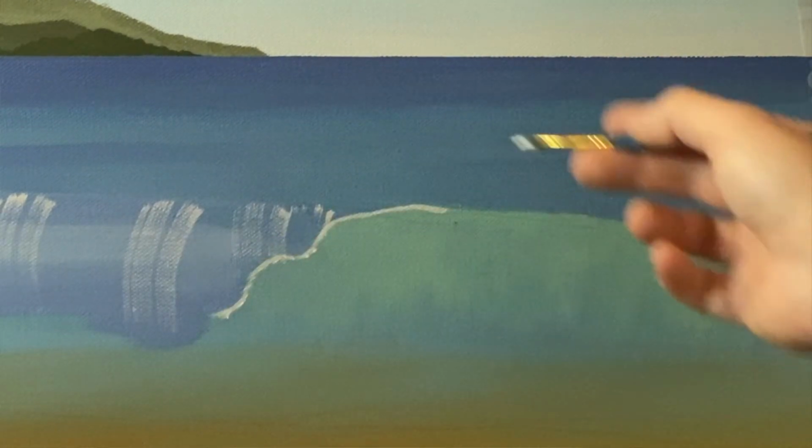So just like that. Now you can kind of see the shape of that wave that I created, if you were having a hard time seeing it before because of all the blue.